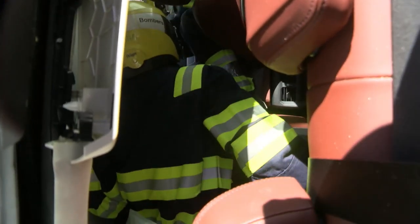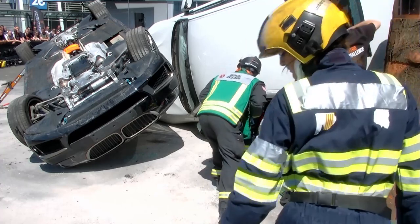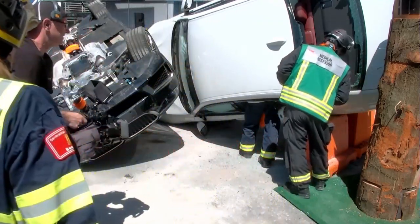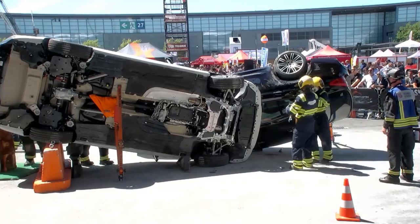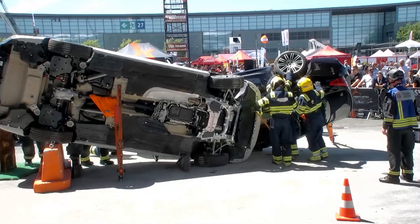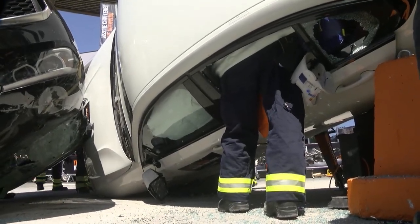A very challenging scenario. Two very unstable cars. Limited access. Difficult scenario. I'm very happy with the cars we have from BMW. Also very happy with my team, Hanno and Martin. Building all these scenarios every day, four times, it's very challenging, very difficult. I think the team is performing very well, very good and clear assessment, clear leader. And I am very curious to see what's going to happen now. I'm very excited to see how they remove the casualty from the BMW.